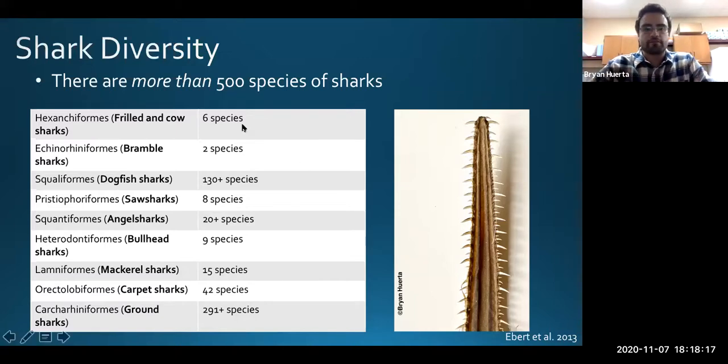So there are 9 orders. The Hexanchiformes, this is your most primitive order. That's where you have the frilled sharks and the cow sharks. The main distinguishing factor of this order is that they have 6 or 7 gill slits, while most other sharks have 5 gills. Then you have the Echinorhiniformes, the bramble sharks. There are only 2 species. This order used to be a family in the Squaliformes, but some scientists found out that they are very different, so they can now be considered their own order.